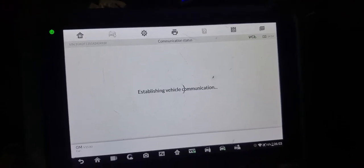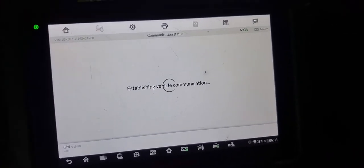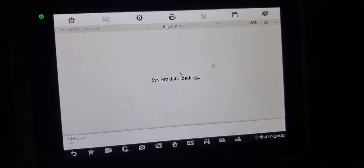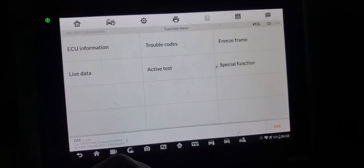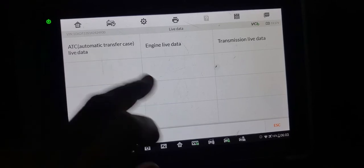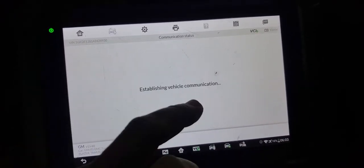Oh my goodness, this car is okay. Let me just check it first. Diagnose, control unit, engine control module, engine live data. Before I go to live data, let me see any fever.